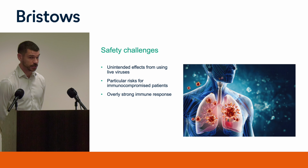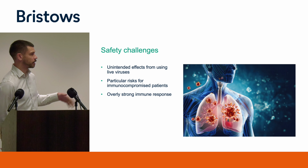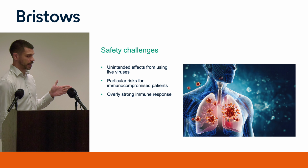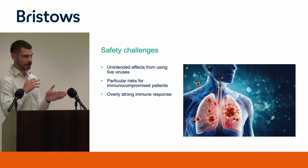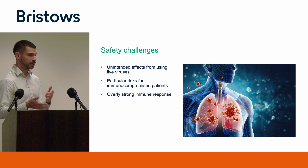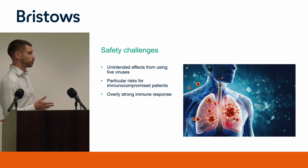Another safety challenge is just managing the immune response. I keep coming back to how important the immune system is in therapies like this. We want the immune system to recognize and kill the cancer, but if we have a really strong reaction to the virus itself, that can cause inflammation or infection-like symptoms. It could be simple things like fever or fatigue, but in some cases it could be quite a strong systemic response and lead to things like cytokine release syndrome or other conditions which can actually be fatal for the patient.